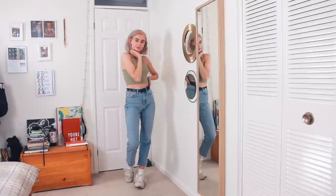But yeah, I actually think I should have got the matching culottes for this because I might have actually worn those together, because the whole reason I don't want to wear the red ones together is because it's a lot of red, but green and green culottes, I think that could work. Maybe I'll pick up the culottes, I don't know.